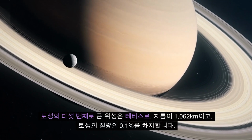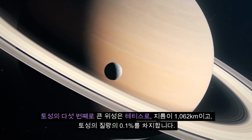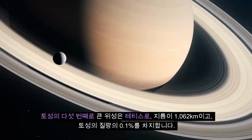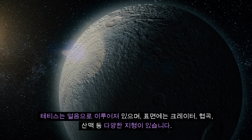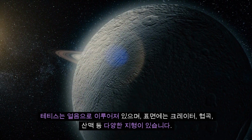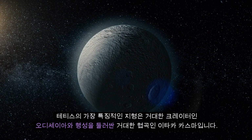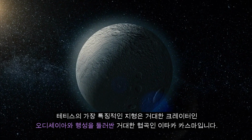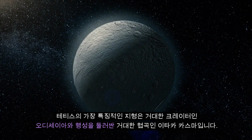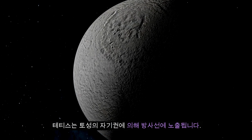The fifth largest moon of Saturn is Tethys, with a diameter of 1,062 kilometers, making up 0.1% of Saturn's mass. Tethys is composed of ice and features a surface with craters, canyons, and mountain ranges. Its most distinctive features are the large crater Odysseus and the enormous canyon Ithaca Chasma, that encircles the moon. Tethys is exposed to radiation from Saturn's magnetosphere.